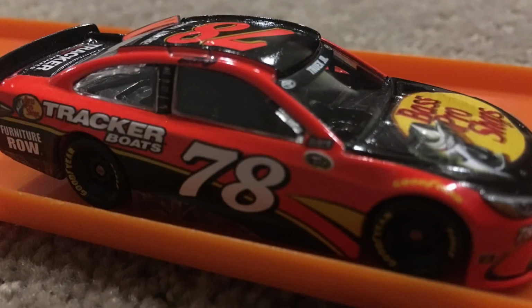Kasey Kahne versus Martin Truex Jr. Kasey Kahne qualified 15th, got out to the early lead, but couldn't hold on to it. Martin Truex Jr. takes home the win.